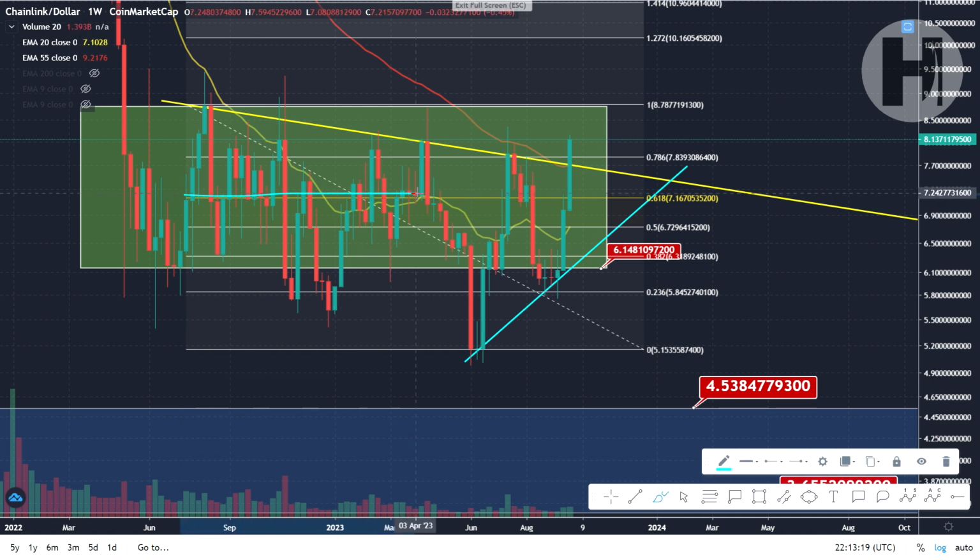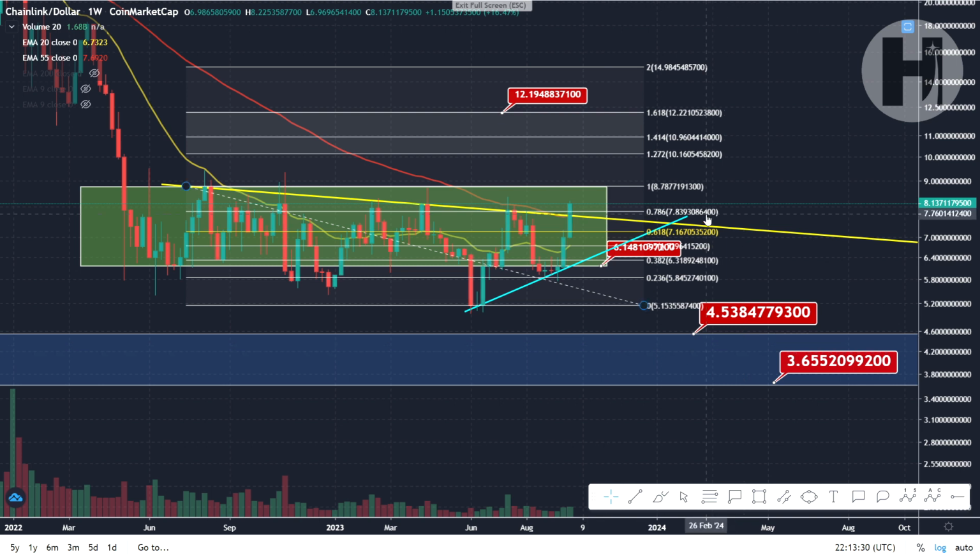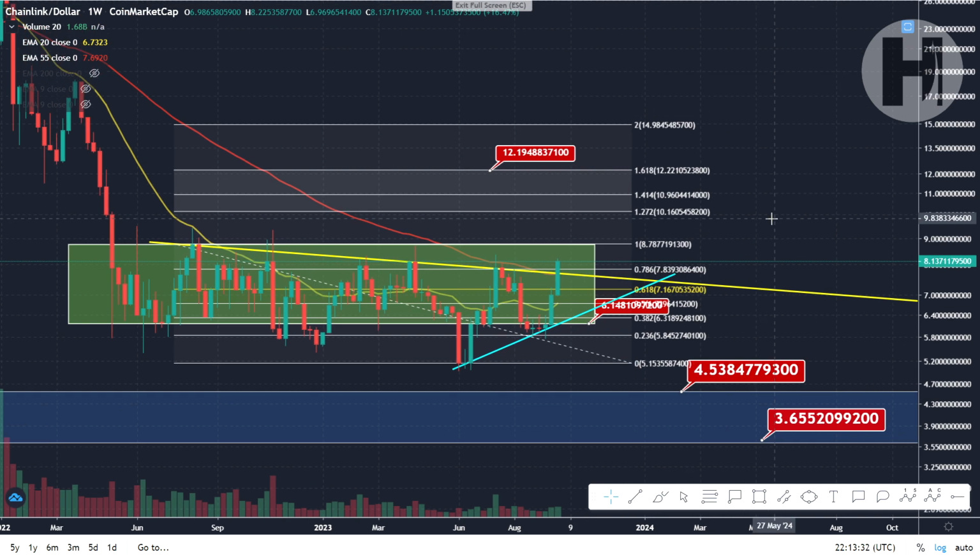So this golden pocket area would be an incredible zone for you to accumulate if you still did not get any Chainlink yourself. At this point, we are getting very close to the halving in April 2024. So make sure you make all of these days count.